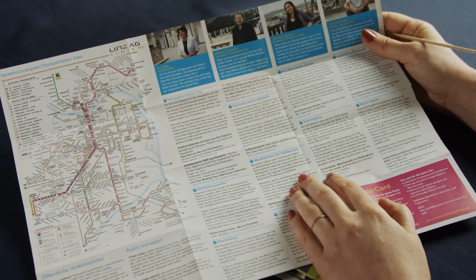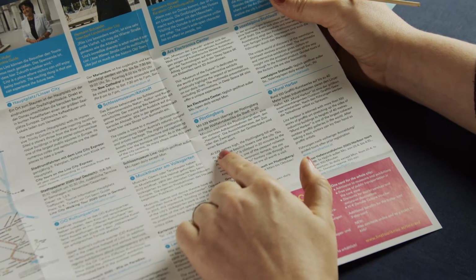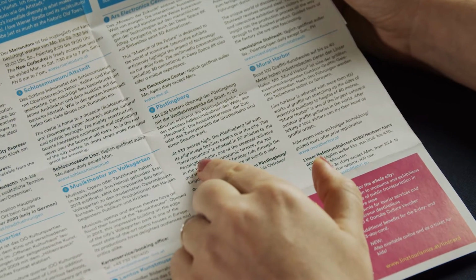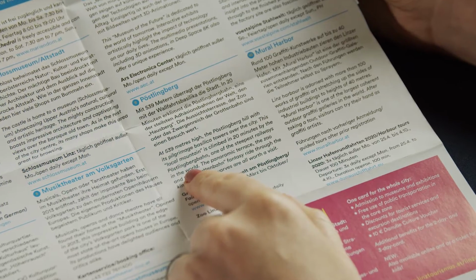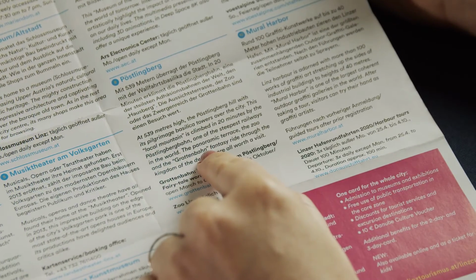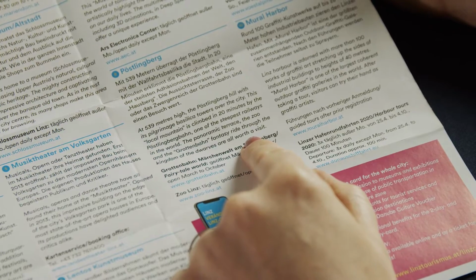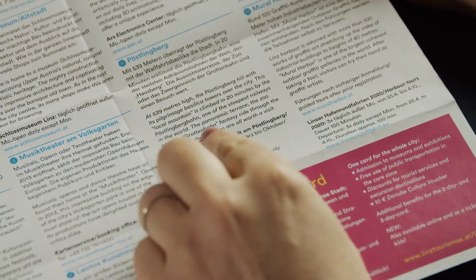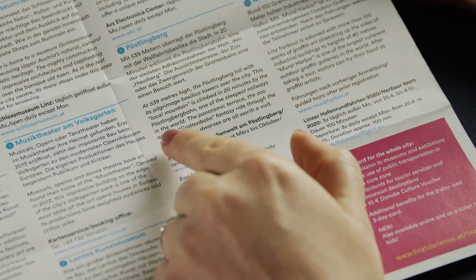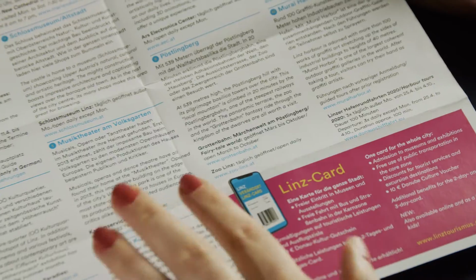Basically, what I remember most from Linz is the Pöstlingberg. I got to go there when I was a kid. It says at 539 meters high, the Pöstlingberg hill with its pilgrimage basilica towers over the city. This local mountain is climbed in 20 minutes by the Pöstlingbergbahn, one of the steepest railways in the world. The panoramic terrace, the zoo, and the Grottenbahn fantasy ride through the kingdom of the dwarfs are all worth a visit. So that's why there's this little logo of a dragon, because the dragon is this fantasy ride. It's a little train that you can take through the mountain and you visit the kingdom of the dwarfs. I loved that as a kid, you can imagine.